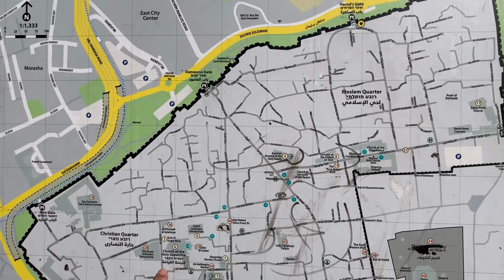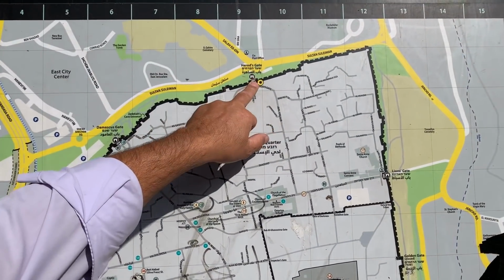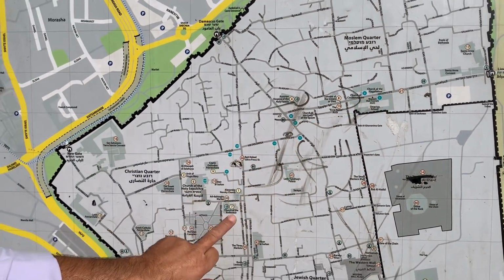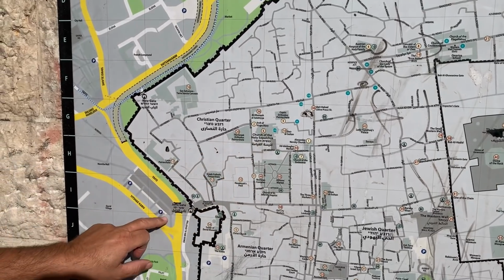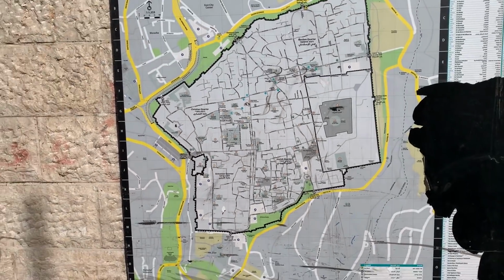And where are we at right now? We are here, in this gate. Okay, so we're going to go that way. We are going to go all that way, this way, to the Holy Sepulcher, and then we will go out here, pick up the car, and we'll go to Bethlehem. Okay, you got it. All righty, cool.